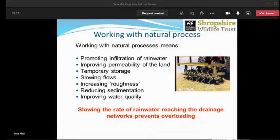Part of the jargon that we use is working with natural processes. So we're working in the catchment at this larger scale, and we're trying to work with natural processes. And all that means is we're trying to get the landscape to re-engage with some of the functions that it would have delivered beforehand. So infiltrating rainwater, getting it to soak away down into the land itself. You do that, you increase the permeability of the land, and again, it can get down into the soils and ideally down into those aquifers as well.